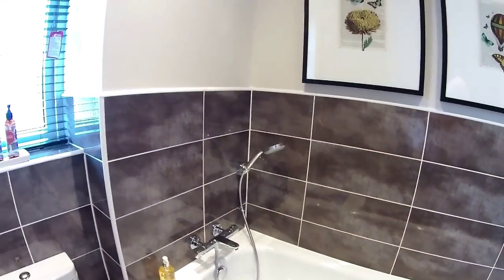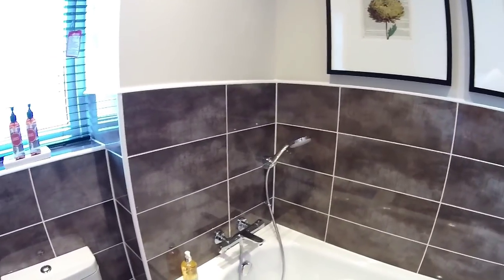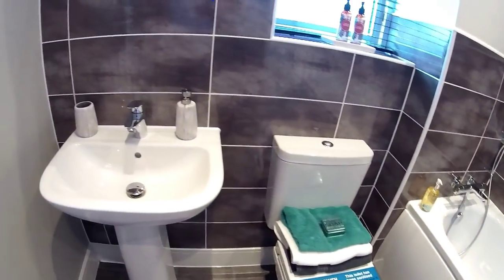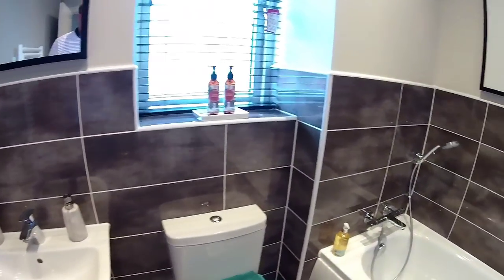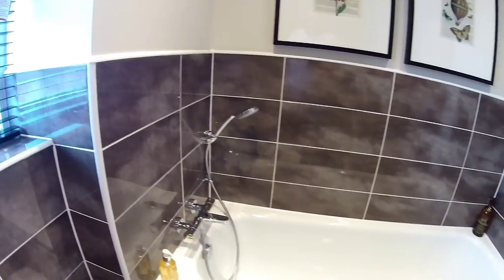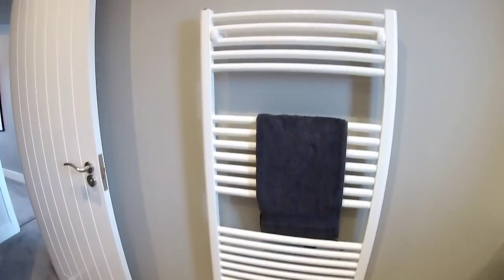So you've got the separate shower head there. If you want to wash your hair. Very nice. So, pedestal sink and loo. And a bathroom with a window. Yeah, that's what we need. You've got a heated towel rail there behind you, Steve. Dimensions for this bathroom are 2.8 m by 2.2 m. Got some lovely door furniture there. Really impressed with that.